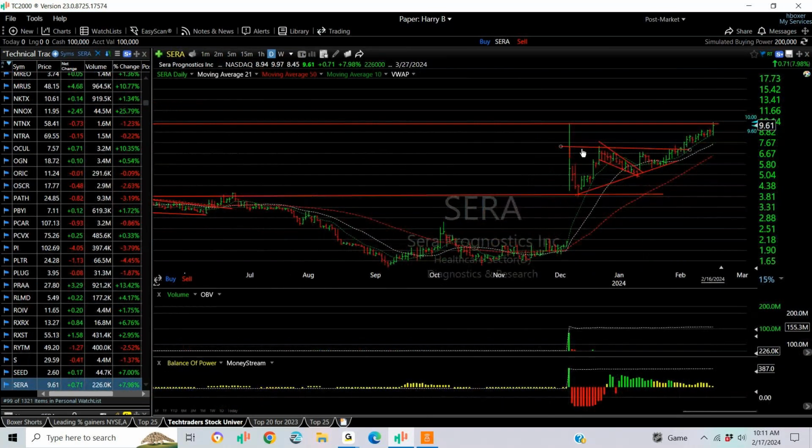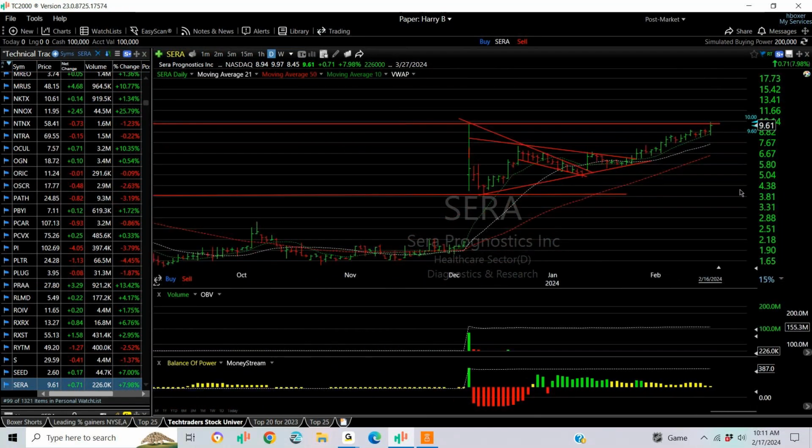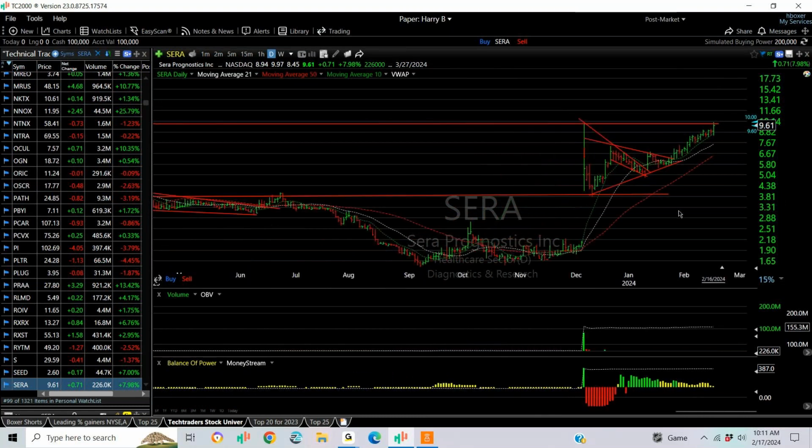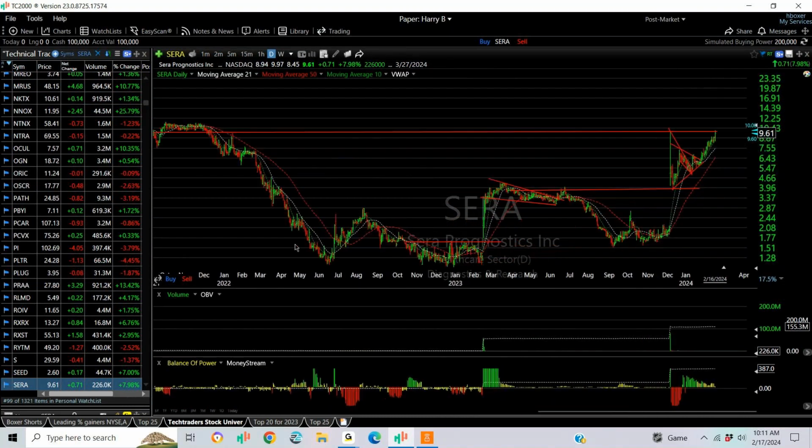Sarah exploded in December, pulled back, and then formed the big wedge. When the wedge popped out, it pulled back again and formed a coil. The coil broke out here at around 6, and it kept running to get to 10. We're at the prior high. The all-time highs up here, I think we may have room to go to the mid-teens on it.